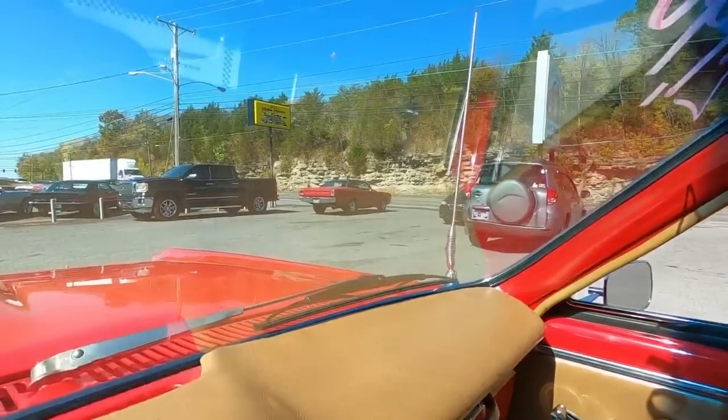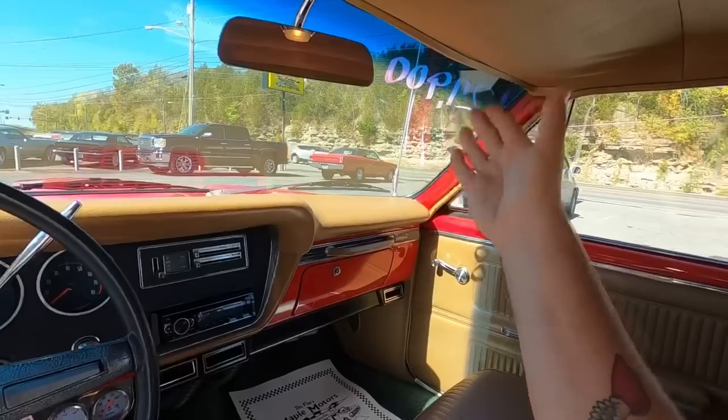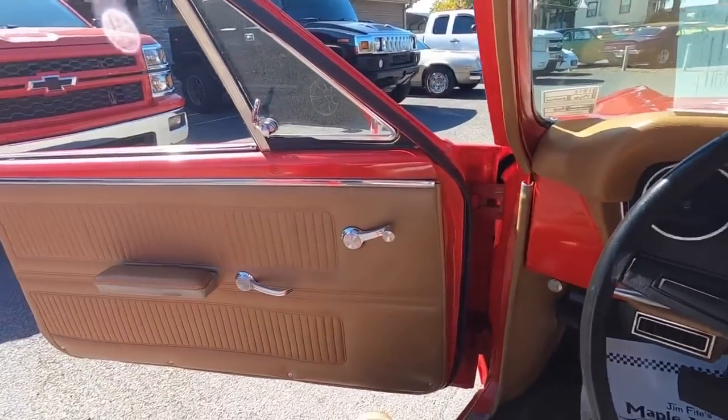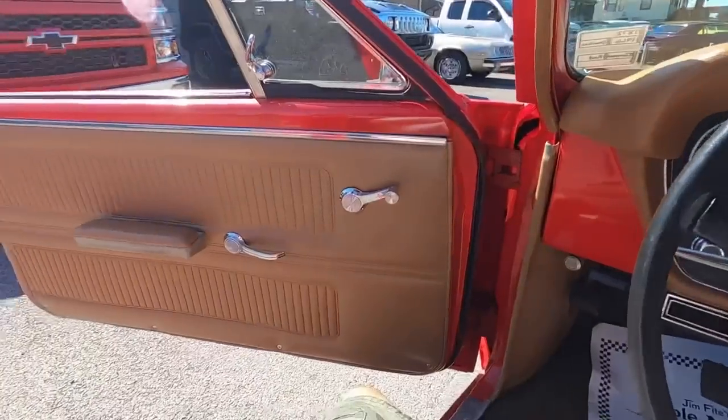A good customer of ours leaving. He bought that from us. He drives it every day. Somebody asked me the other day, do most people just buy them and let them sit? I'd say the majority of people just drive on the weekends, but he actually drives that car every day. So, some people do.